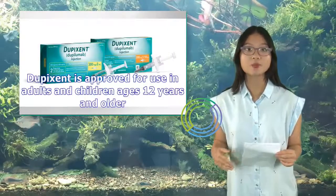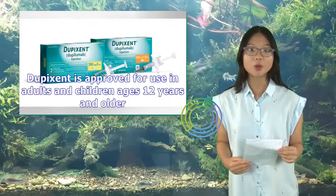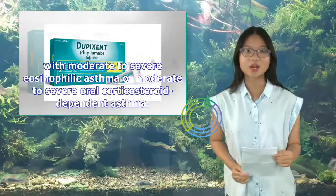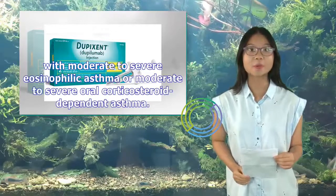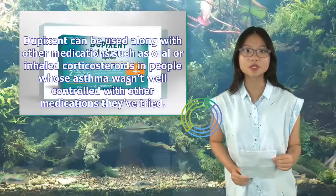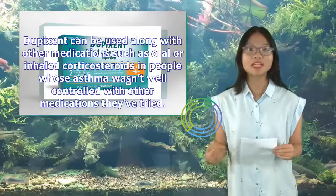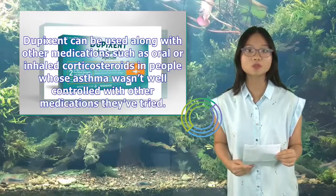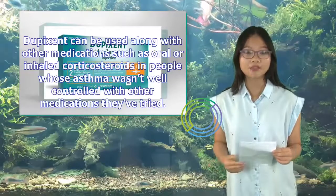Dupixent is approved for use in adults and children ages 12 years and older with moderate to severe eosinophilic asthma or moderate to severe oral corticosteroid-dependent asthma. Dupixent can be used along with other medications such as oral or inhaled corticosteroids in people whose asthma wasn't well controlled with other medications they've tried.